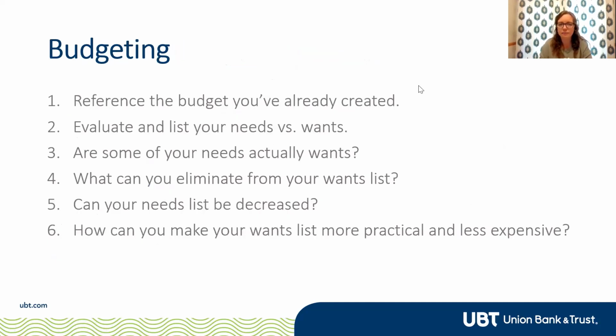So in closing on this one, go back to the budget that you've already created, our reality-based budget. Evaluate which one is a need or a want, and then actually go back to your needs and say, are some of these a need? I mean, you might have to second guess yourself. Is this actually a need or is it a want? Ask yourself if you can eliminate anything from your wants list. And if you can't eliminate it, can it be decreased? Can we not put as much money into eating out or our coffee or our shopping? And yes, we can afford to, but do we have to put that much money into the want? And then can we make it more practical and less expensive?